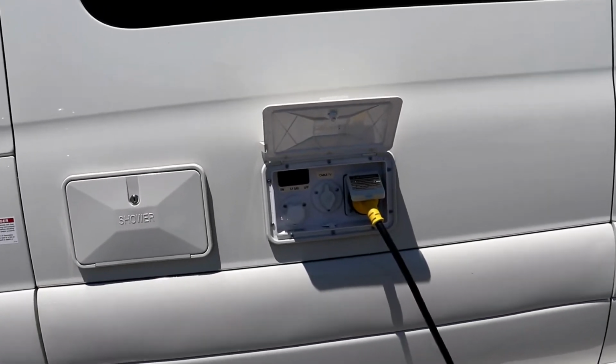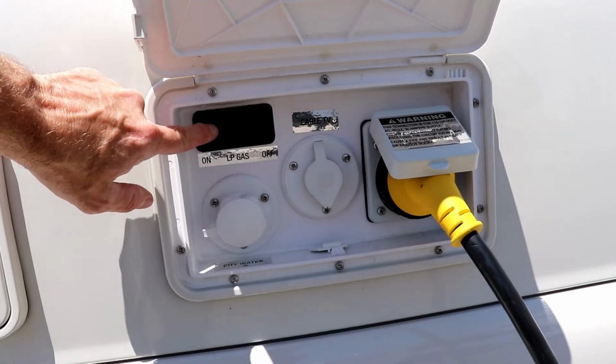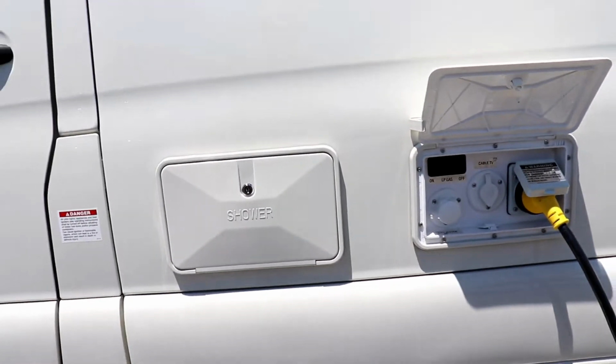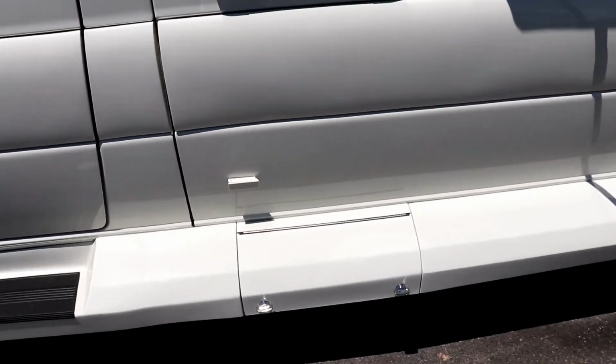Moving up right here in this area, this is where you're going to connect your electric. Now, you have to have this button on LP in order to have LP on the inside. City water and cable connection are right there. Now you have an outside shower, so you have hot and cold water there.